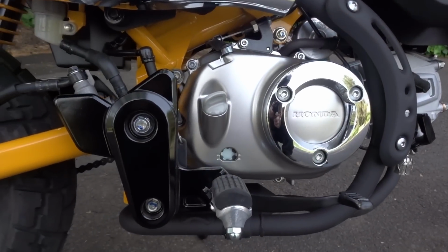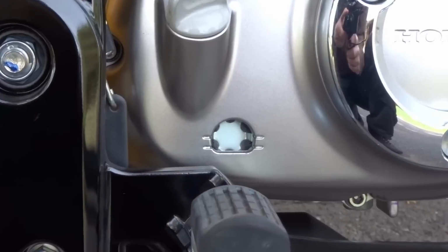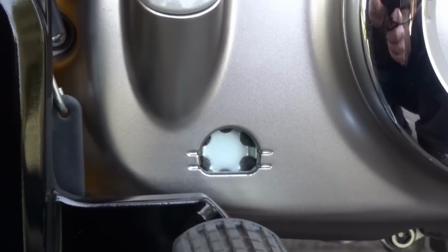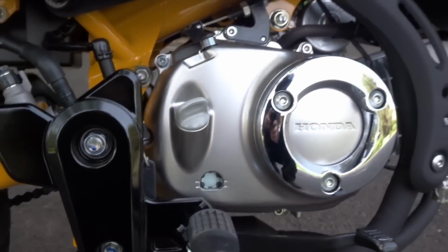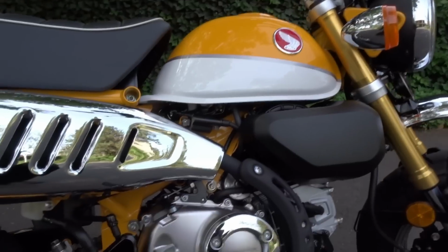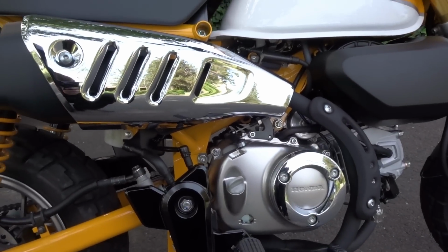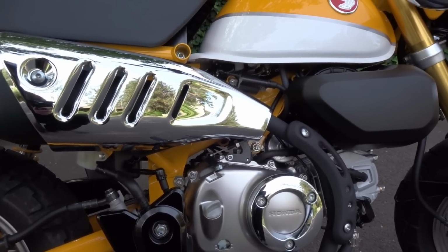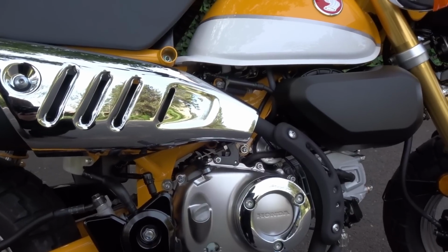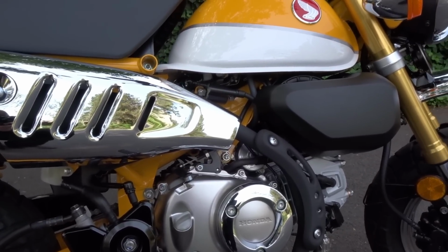This one also comes with an oil sight plug, a little glass window right there so you can see how high the oil level is. And it's got a little trimming on it, but like I said, I don't want to go too much into detail. It's little tiny things like that you'll notice about this bike that really make it stand out and make it worth the extra $400 or $500, whatever it is, over the price of the Grom.